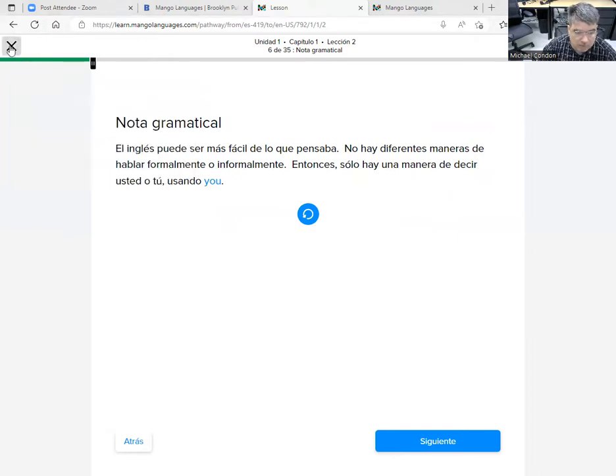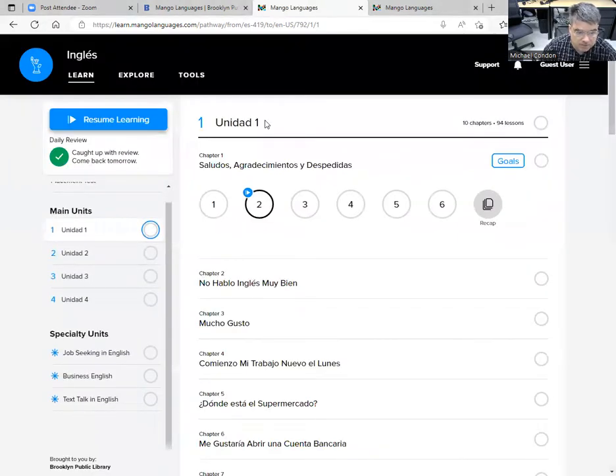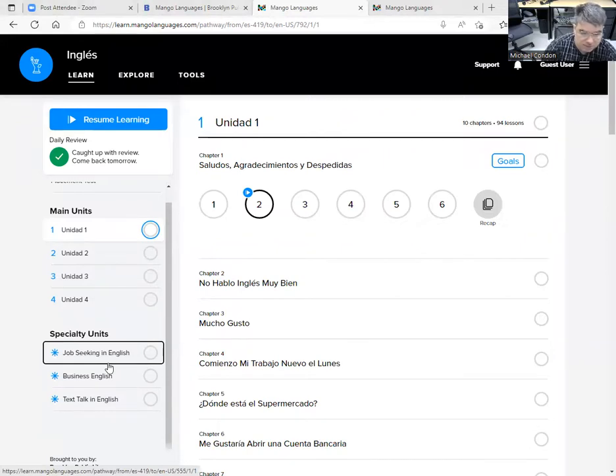Now, once you're done with the main units, there are three specialty units. Specialty units are job seeking in English, which consists of 129 lessons, business English, which consists of 47 lessons, and text talk in English, which consists of 71 lessons. And text talk explains how to text in English and explains the abbreviations.